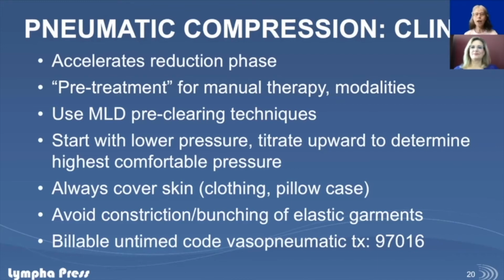We always want to have a barrier that is covering the skin. And in my clinic, if a patient has bare skin, I use a sheet or a pillowcase or a gown as a barrier. And we want to have patients that are wearing elastic garments remove them if they tend to bunch up, because that can create breakdown. In some cases, if the elastic garment is nice and smooth, then it's not generally a problem to use pneumatic compression over that.